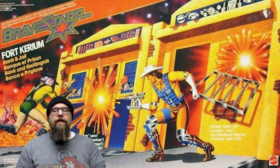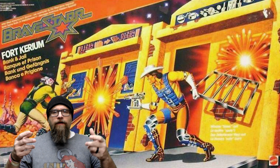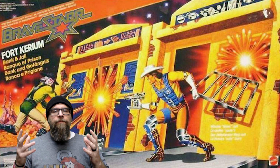Now, I was a big fan of the Bravestarr toys. I always wanted the laser action ones. Now, I got the bare bones ones, and I still loved them so much.